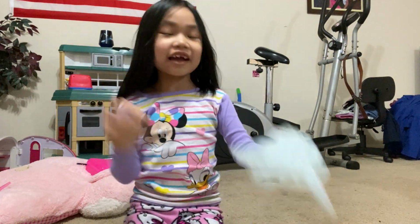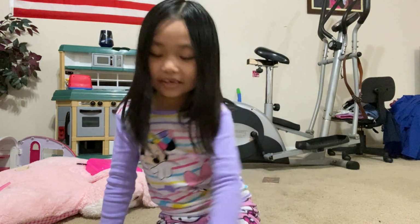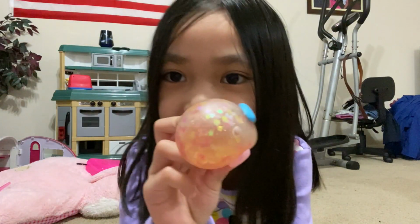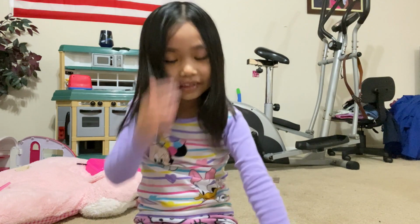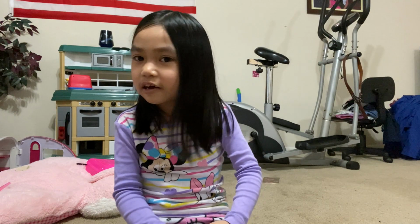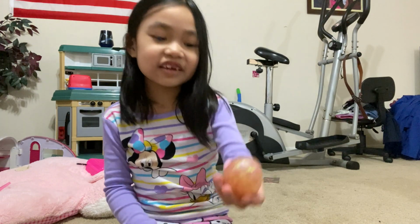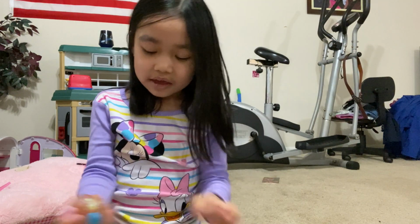So today I'm going to be rating my fidgets. Okay, first I have this Orby stress ball. It's really good and it's a little dog. So I'll give it the highest limit is 100. Okay, I'm gonna give this maybe a 10, maybe a 20.